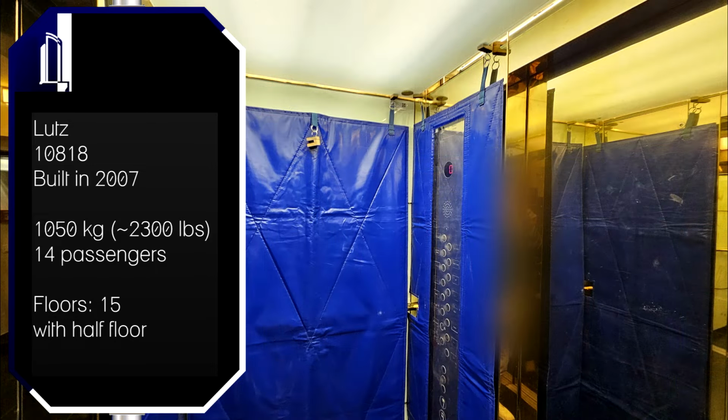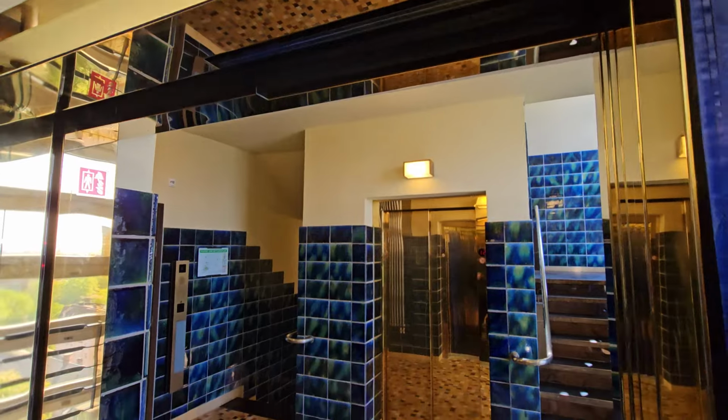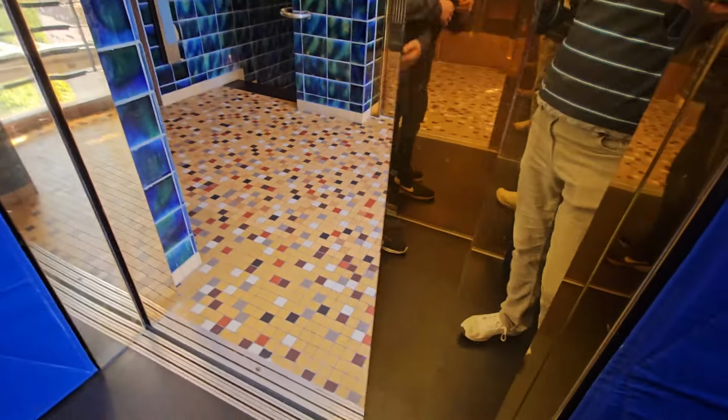Let's start off with that elevator, and then let's go to the elevator in the middle of the staircase, which, as far as it seems, always used to be a normal elevator.